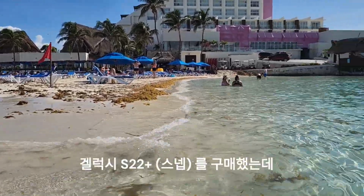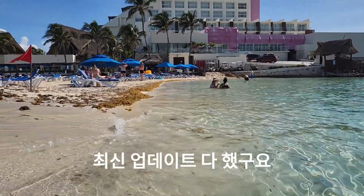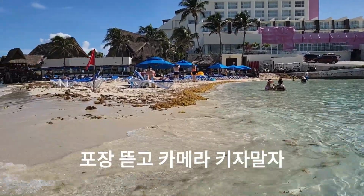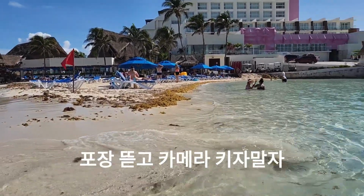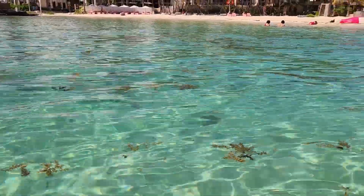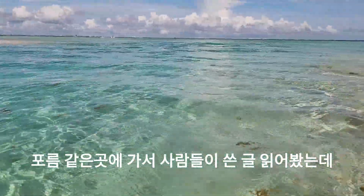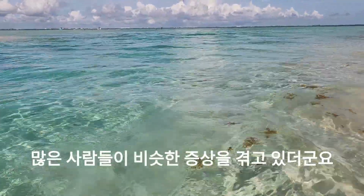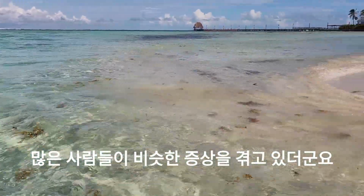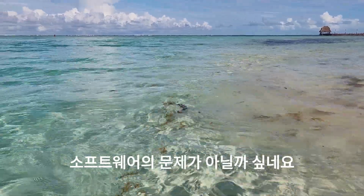So I bought this Samsung S22 Plus and got the latest OS updates and everything. But right out of the box, the camera app is really stuttering. And I don't think it's just this phone. I went to forums and I found a lot of people complaining about the same issue. So I'm pretty sure it has to do something with the software.